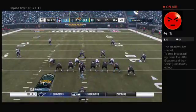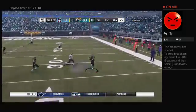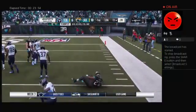I like where their headspace is, though. I really like the thought process. You've got a guy who's already scored one. You want to go back to him, continue the hot hand, and make them adjust to you defensively. I like what they were trying to get done, even though they weren't successful.